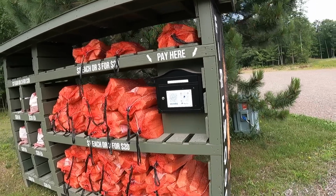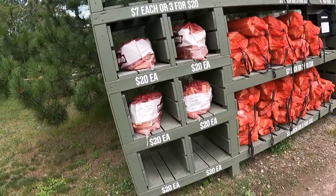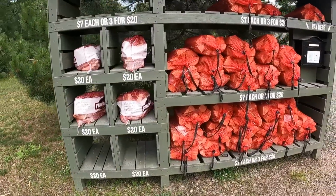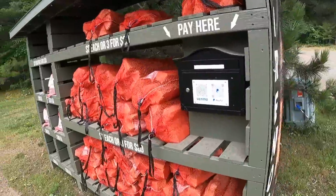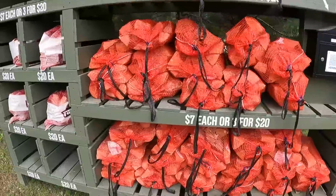Now this first one is the best one. Thought I'd just start out with the best. Very, very well designed, nice and neat, nice and clean. I would want to buy wood from this place, and they did a really good job. I'll show you it again later, but this was the best one. And they did a really good job.